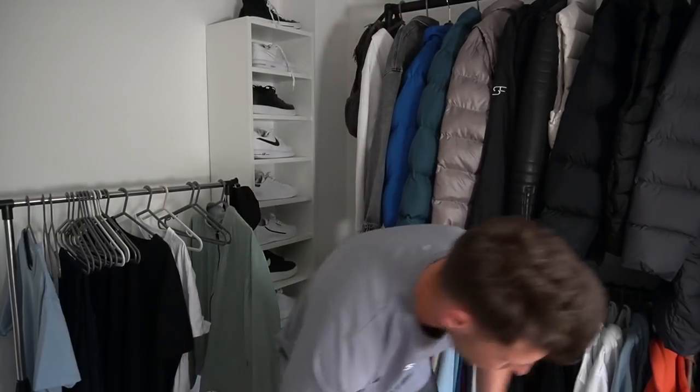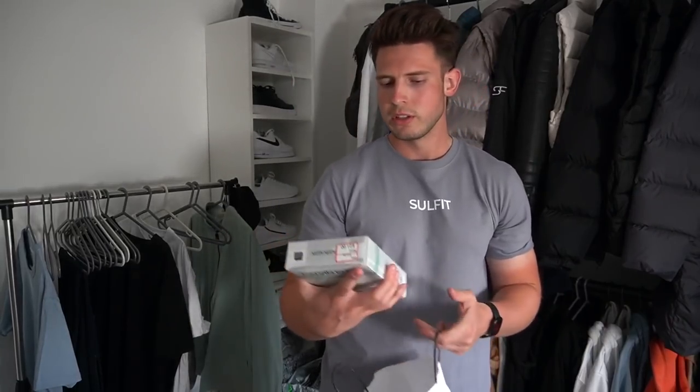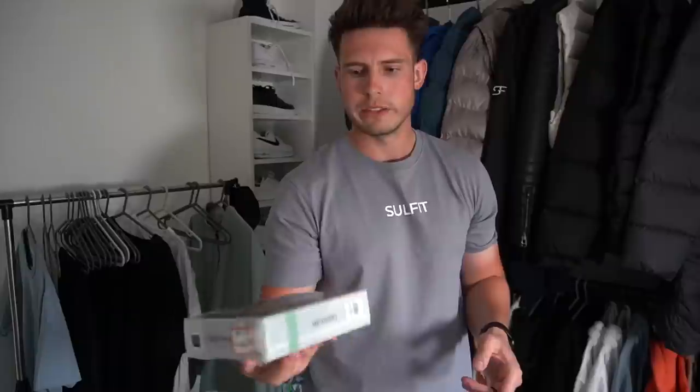We got something from Calvin Klein, so I just got some boxers, cotton stretch boxer briefs. I struggle with boxers because I like ones that are a tighter fit rather than loose. So I thought I'd get some.